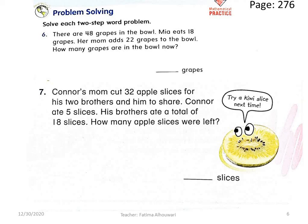Yes, of course, we have to subtract. So 48 minus 18. Try to find the difference. You will get 30. And then the next step. Here, Mom adds 22 grapes to the bowl. Good. Now we have 22 grapes more. So 30 plus 22 equals 52. Great job, grade 2.